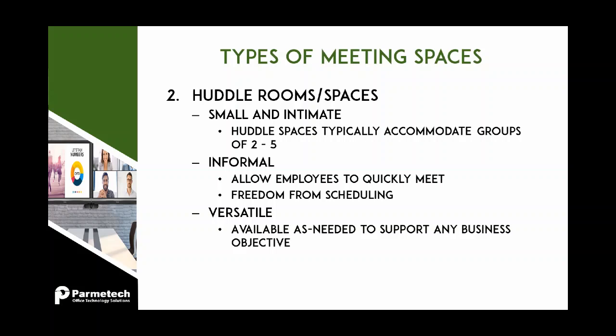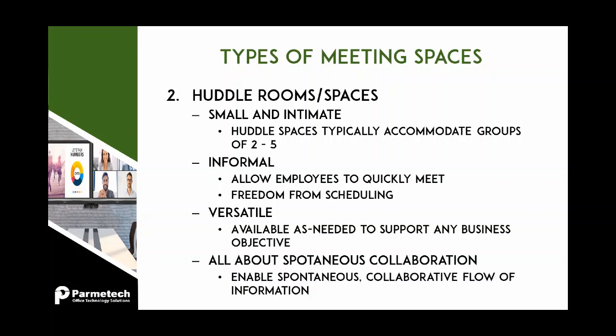They're very versatile, available as needed to support any business objectives. And they're all about spontaneous collaboration, meaning they're great for brainstorming sessions or just to meet on certain topics, working lunch meetings, things like that. They are great for the flow of collaboration.